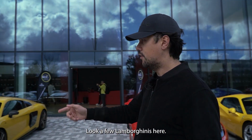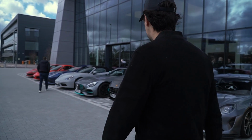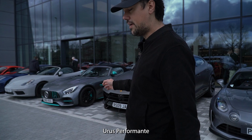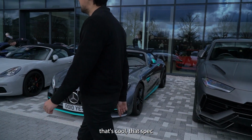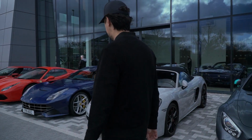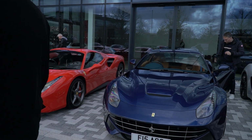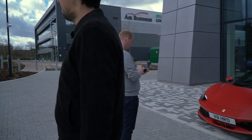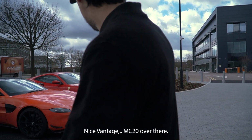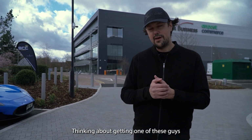Look, a few Lamborghinis here. Urus Performante. That's cool, that spec. Lovely F12, 296, nice Vantage, MC20 over there. Yeah, what do you think about it? Thinking about getting one of these, guys.